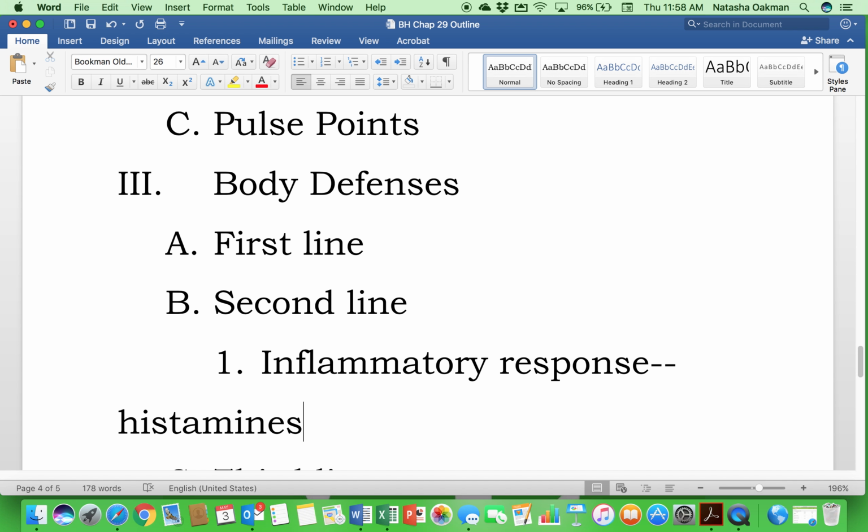Now, as I said, the redness and heat are caused by increased blood flow to the area. The idea behind that is that we're bringing nutrients and oxygen to the affected area, which will increase the metabolic rate of the cells, which will help them to heal faster. Swelling, especially if it's in a joint area, is trying to immobilize that joint. Keep it from moving so you don't do further damage to the tissues.